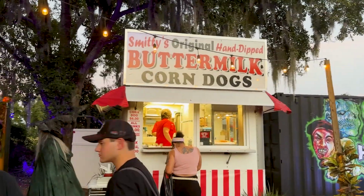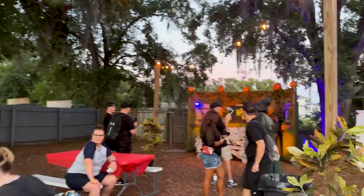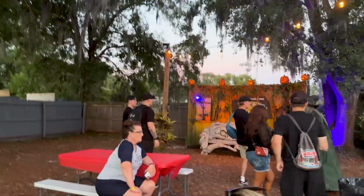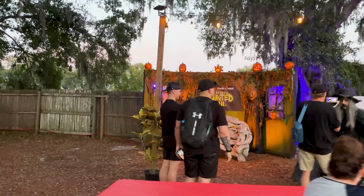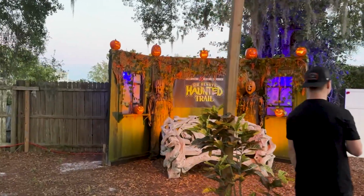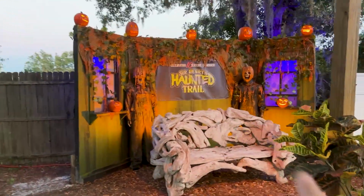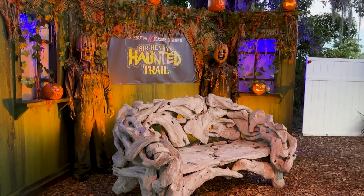So this year in the Midway, we have our corn dogs as always. We got pelican snowballs, and new over here, we have a really awesome photo op. It looks so good. If you're coming out here, you definitely want to stop by and take a picture in front of this cool photo op. You got a couple pumpkin guys back there, some jack-o'-lanterns all around. It is a really nice photo op for this year.